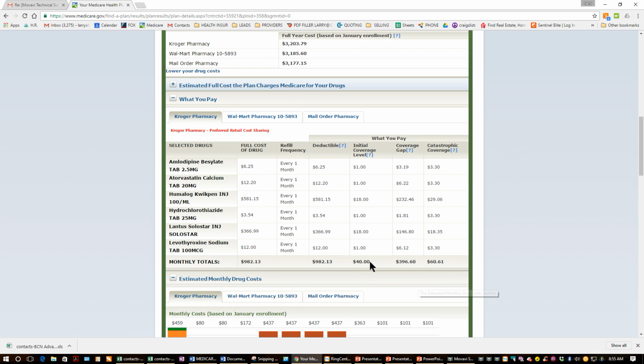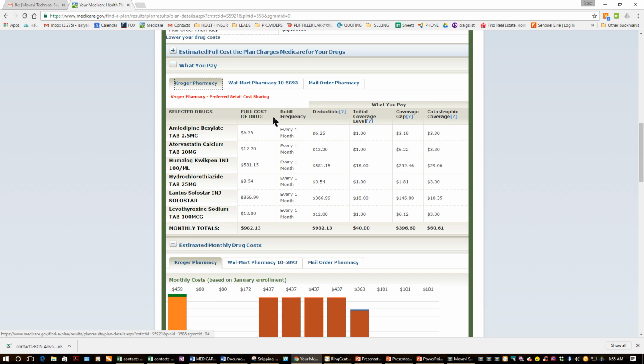The first thing I'll do is look at costs, the initial coverage level, and then I'll quickly look at Walmart and see that they're identical, initial coverage level. So we'll stay with Kroger. And this column represents what the insurance companies pay the drug manufacturers for the drugs you're on. This is not your cost. So Tom's drugs are costing the insurance company $982 a month. That is not Tom's cost, however.